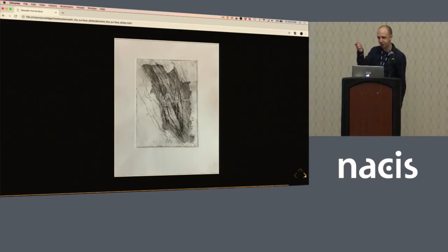And so drypoint is just a sharp tool. I take a twisted scribe with a very sharp point, and you can actually just directly scratch into the plate. So rather than etching channels for ink, you're actually raising metal burrs along the surface, these jagged things, and then the burrs hold the ink in place.